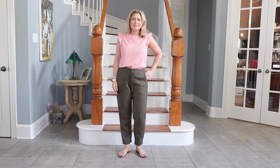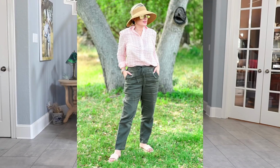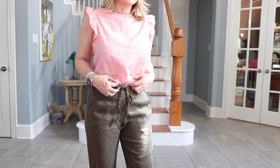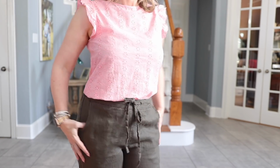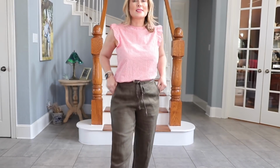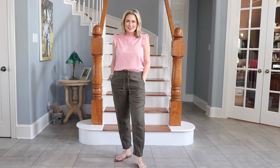I have another button-down top. Actually, it's very similar to this. I'll pop in a picture of it over here. That is sitting in the wash. I'm still catching up from being out of town when we went to Mississippi, so laundry is sort of taking a back seat, because that one I want to hand wash. So I bought 2 eyelet tops. That was one of them, but the one that I want to share with you is the one you're seeing right now. It is a sleeveless eyelet top. It does have the little button at the back. Seems to run true to size.